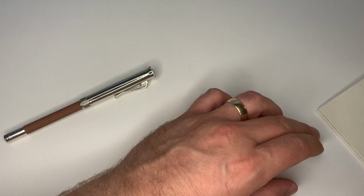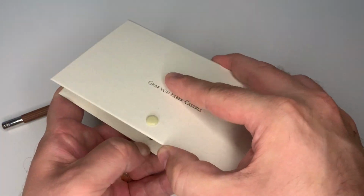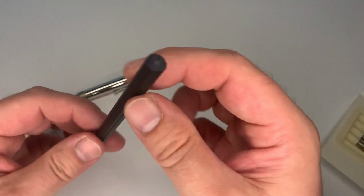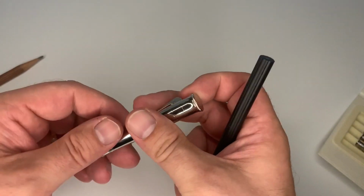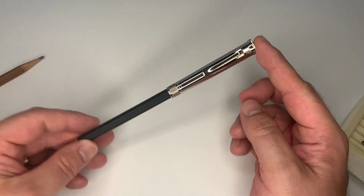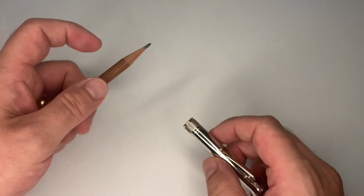Let me show you another packet of refills that I have here. Those are the black ones. Smell equally nice. They also have a black core, so if you sharpen them, this bit here will be black. And once more, you'll get a slightly differently looking writing instrument. Again, I find this pretty cool. If you find this cool as well, is entirely up to you.